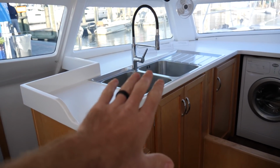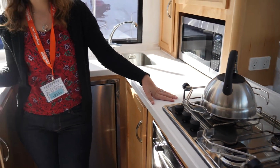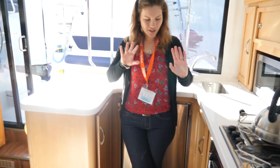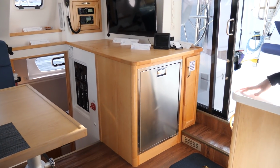Actually, that is kind of exactly what it is. This is like a cleaning area. You have your sink and then a washer dryer right there. So not a gimbaled range, but with a catamaran, I don't think that's really necessary. So it's built into the countertop, and then your oven below. Lots of dry storage and food storage. So fridge, 2 freezer drawers, another fridge over here.